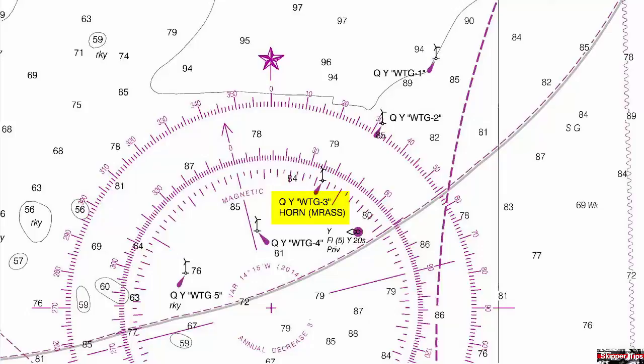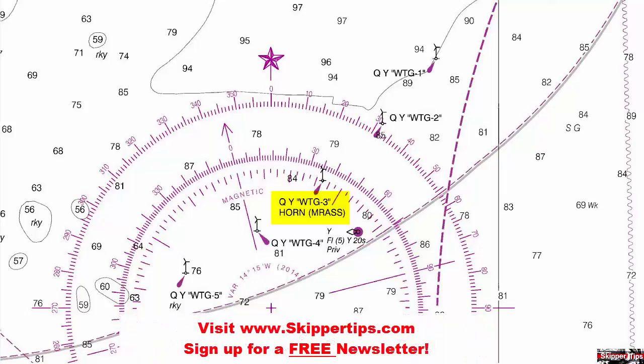Notice that it shows a horn equipped with MRASS, which is the Mariner Radio Activated Sound Signal. This sound signal can be triggered from your VHF FM radio set to a specific frequency. We can use the U.S. Coast Guard light list to find out more information on light WTG-3.